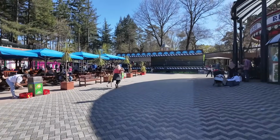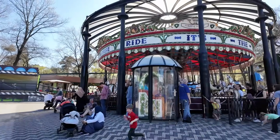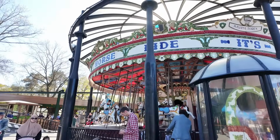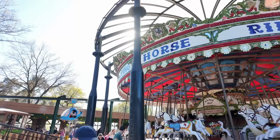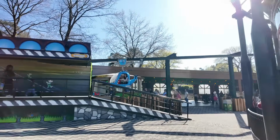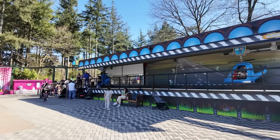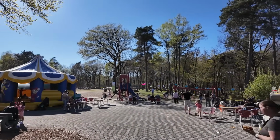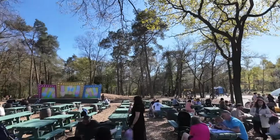I think this is the back of the park down here. I've got this beautiful carousel. On the side it just says horse ride. I like how it's got the glass building over the top though. This looks fantastic. I'm not going to have a chance to do it. I think maybe you need a kid. Look at this. There's loads of play equipment right down here at the back. Maybe they've got a bit of expansion room. Bouncy castles. Another little stage area.